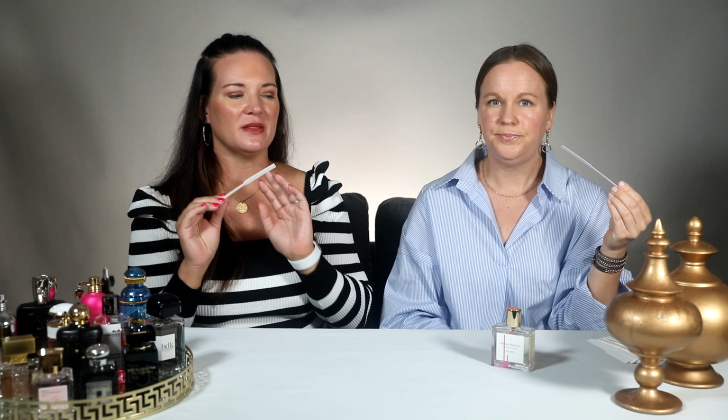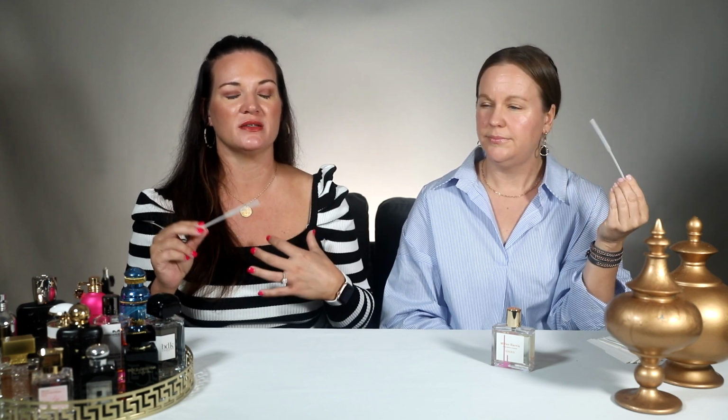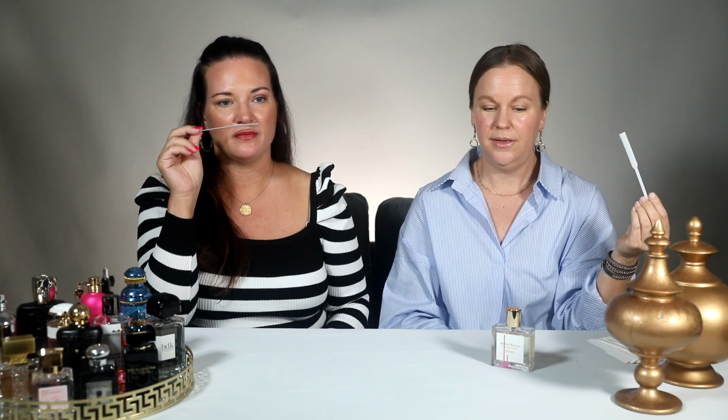It smells different on skin than it does on paper, and better on skin. Some people compare this to Oud Bouquet, but it's not as in your face as Oud Bouquet is. It's so pretty. It's a rose and oud combo, and it's got a tangerine note at the top, so it's a little bit fruity and citrusy. But the magic for me is an hour or two after you wear it, when that vanilla dry down comes in. Lots of compliments on this fragrance.